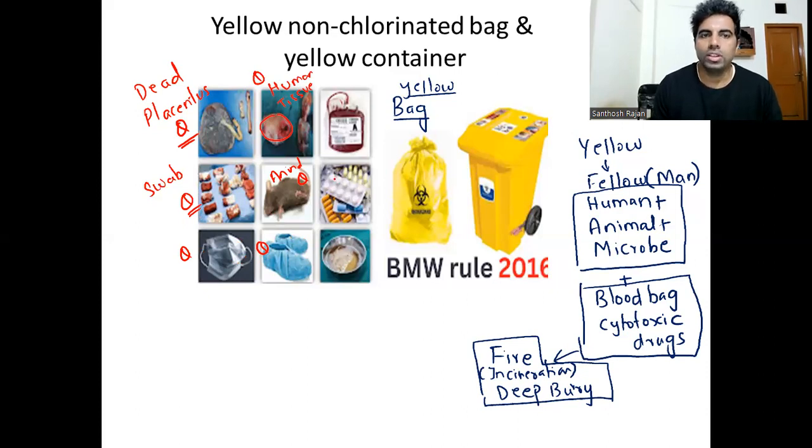And another important thing, very, very important, is your blood bag. Remember, blood bag. Blood is red color, but it doesn't go in the red bag. This is the only exception. Though it's a recyclable plastic, it will not go in the red bag. It will go in the yellow bag. Remember, okay? This question was frequently asked, so please remember.